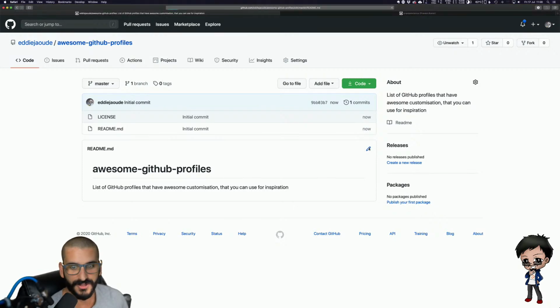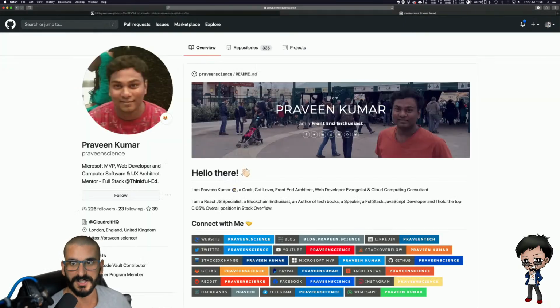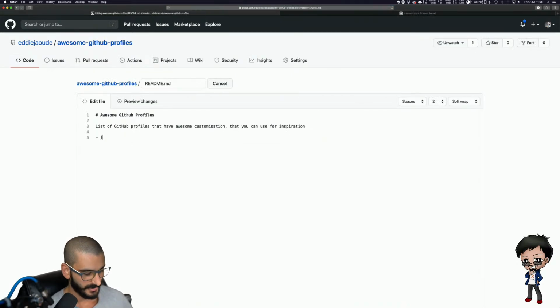And this is the other repo. And now I'm going to just make some changes to this. So I'm going to not do this hyphenated. And then who are we going to add first? Let's just add Praveen's one first, if I'm using his as an example. And then all you have to do is go Praveen. That will be what is displayed for the link.